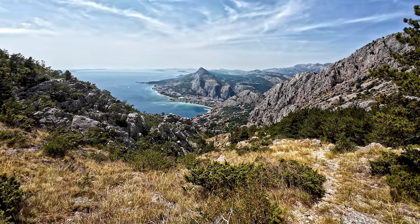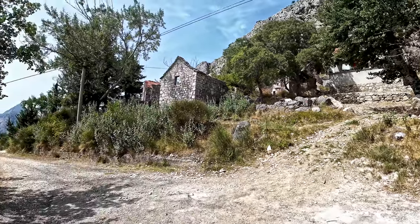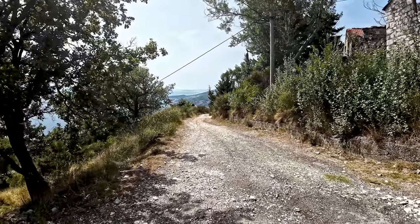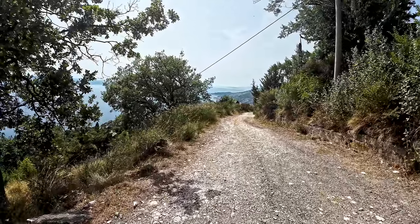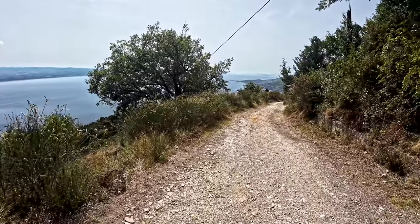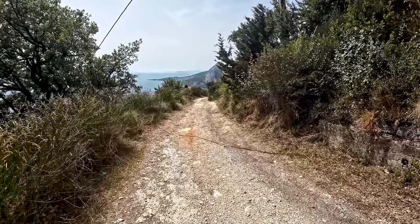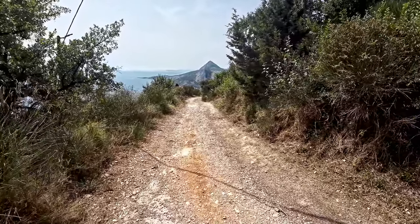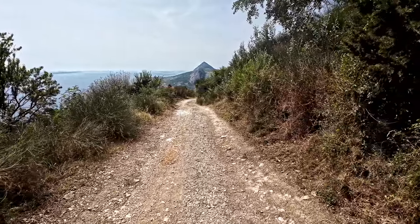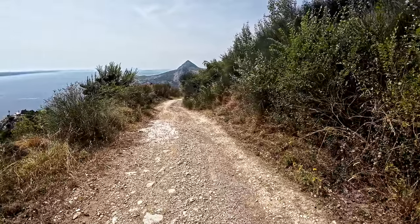Okay, let's go down. And we are back at the road. Here is the first house. And ruins, old houses. And dirt road. Down there is our car. Not all the way. Just a little bit down and left. And here is where asphalt starts, in the middle of this dirt road, or gravel road.